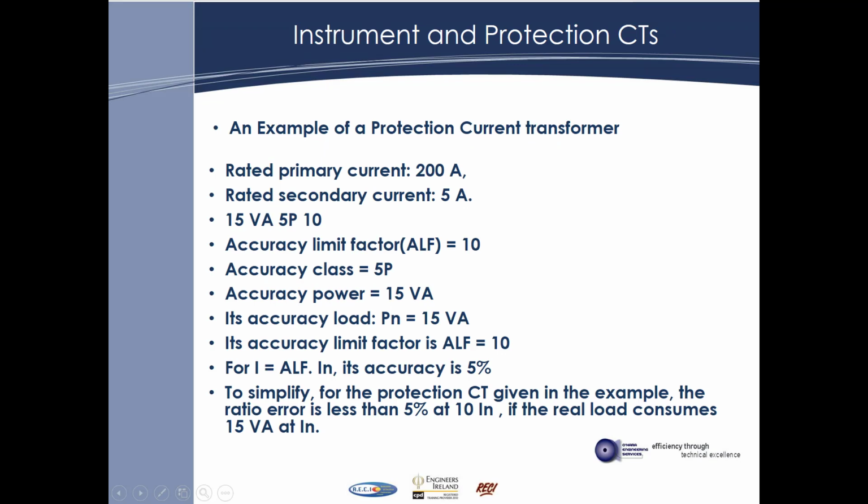Instrument and protection CTs. An example of a protection current transformer: a rated primary current of 200 amps, a secondary rated current of 5 amps, 15 VA, 5P10. The accuracy limit factor is equal to 10. The accuracy class is equal to 5P. The accuracy power is 15 VA. Its accuracy load PN is equal to 15 VA.